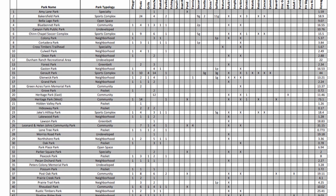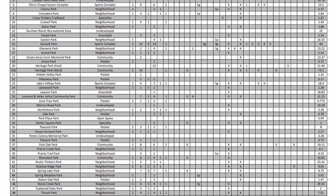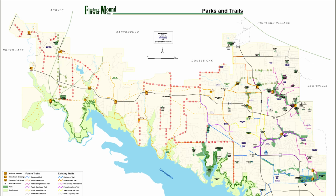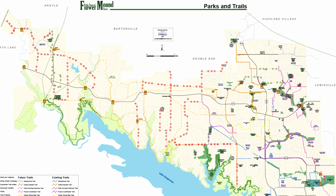All right, so here's where we really start having some fun because there's a lot of you park lovers out there, including myself, that need to understand what the park situation is like in the city that we're living in. Flower Mound has over 980 acres of parkland, which includes 59 miles of 8-foot multi-purpose trails that link together parks, neighborhoods, schools, and businesses. There's also 9 miles of equestrian trails and 14 miles of unpaved hike and bike trails for public use.